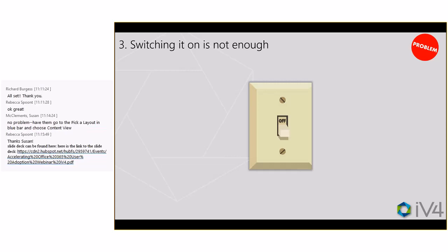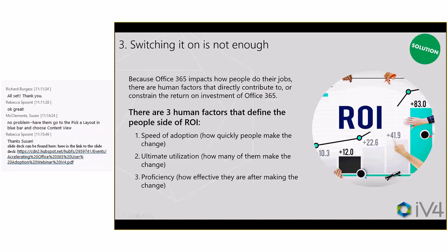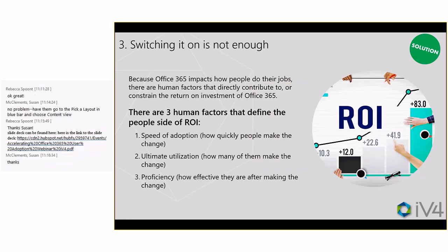Problem number 3: switching it on is not enough. Realizing the benefit of Office 365 depends on people changing how they work. Because Office 365 impacts how people do their jobs, there are human factors that directly contribute to or constrain the ROI of Office 365. There are 3 human factors that define the people side of ROI: the speed of adoption, the ultimate utilization, and the proficiency.